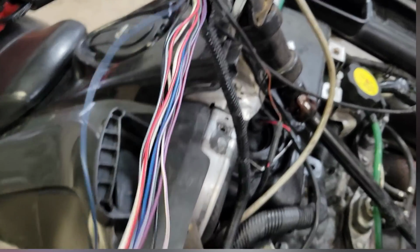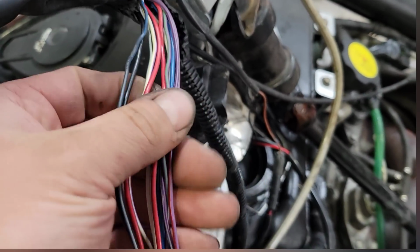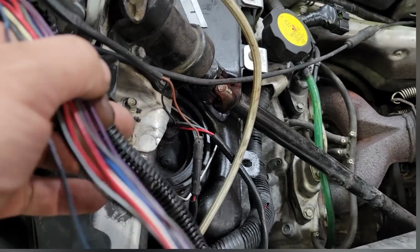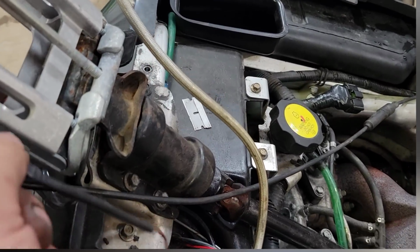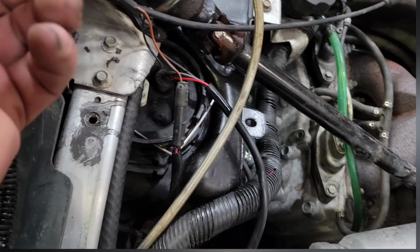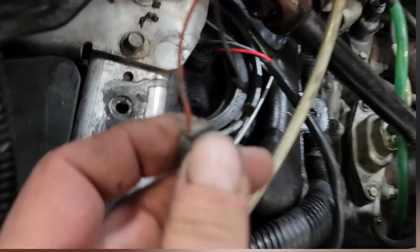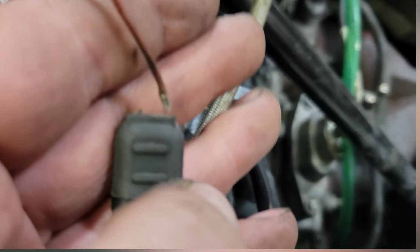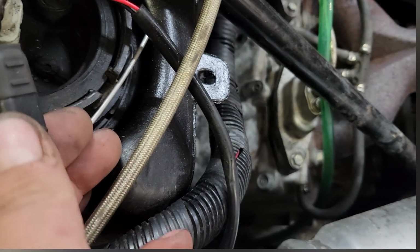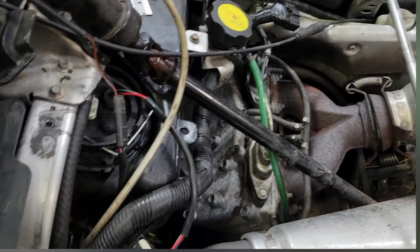So I peeled this harness all back, opened it up, and all the wires in here look to be good, so I don't think that was the issue. But I was wiggling this, and every time I was doing it, the cluster was going out. This little wire here, which looks like it's a brake wire or something, has one end just fell off there, and then this section here is worn through. You can see it's worn through on that side too, and it was rubbing right down in here, so I'll patch that up and hook it back up and see what happens.